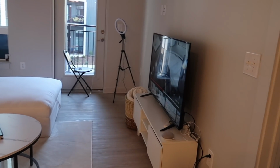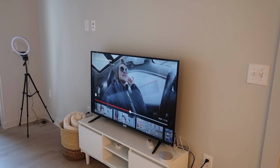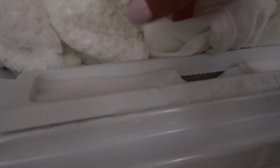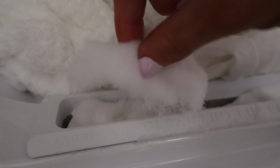I'm just watching Maya Knight. Her kids are the cutest, and I'm so happy she made a YouTube because I just really like her videos. So I just checked on my clothes. What is this? Did I accidentally dry something that should not have been dried? I'm scared.